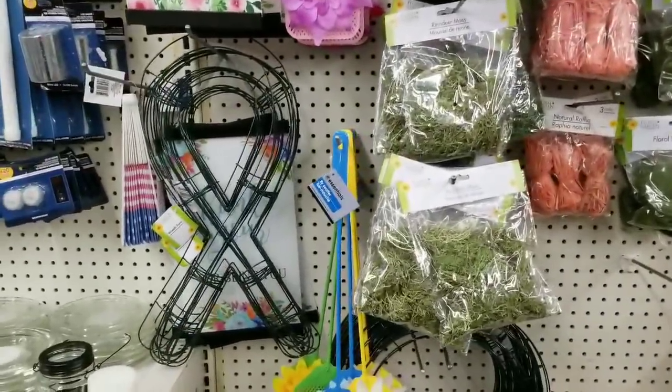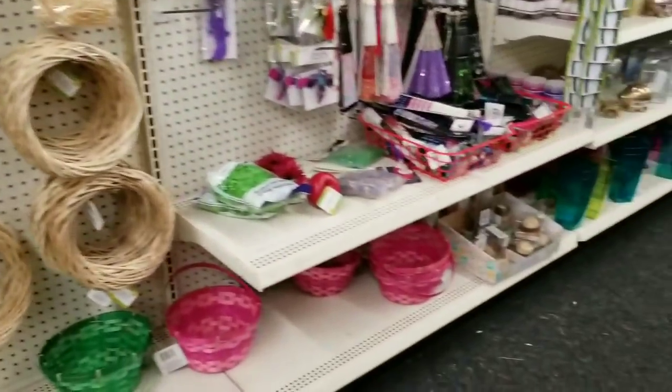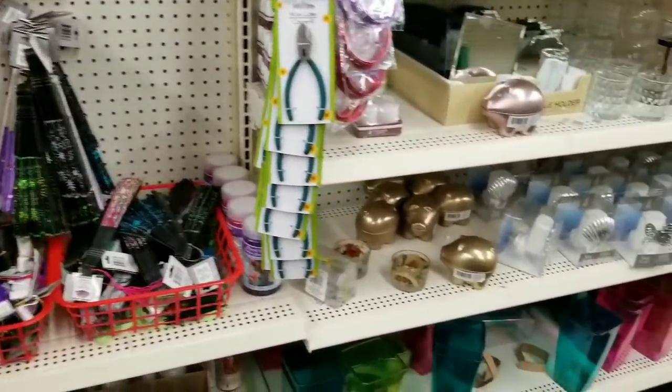The breast cancer awareness ribbon, or any ribbon. I don't know why I think of that immediately, but you have the ribbon. Wreath form, which is, I'm sure, very popular.